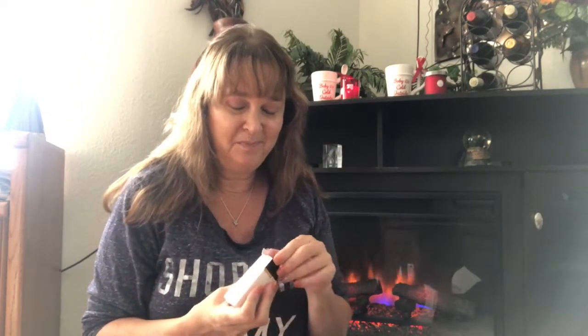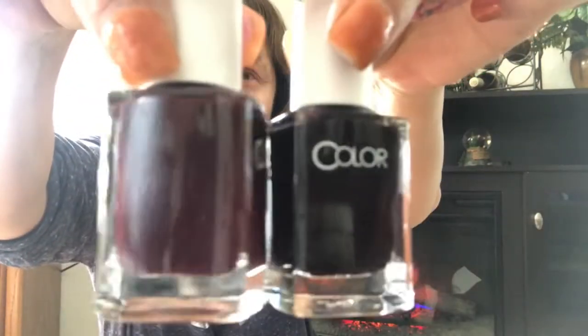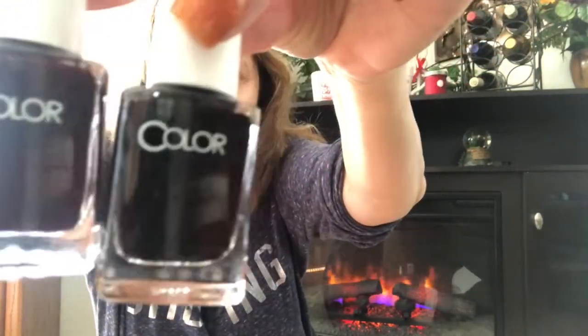Oh, guess what? It's another nail polish. Oh, Rocky Mountain High. Are you guys gonna start singing and get that song stuck in your head? Okay, is this like not the same color? What's going on here? No? They're in the same family. Can you see? They're really pretty colors, but we got 5 nail polishes.